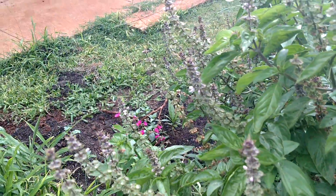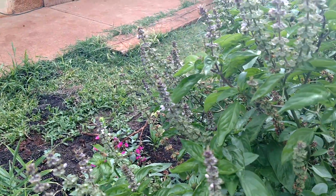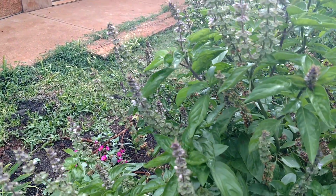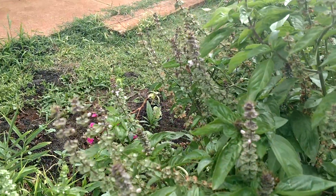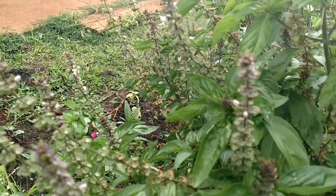They're called spider mites. There's a bee! The nice thing about watering with the pitcher is I don't disturb the bees. They really like it in my garden.